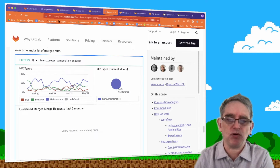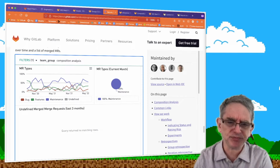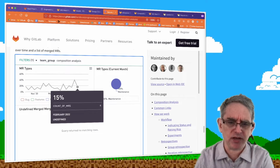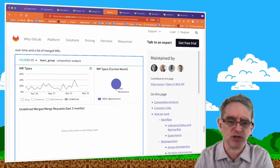So you can see an example of this team's dashboard here, embedded in the handbook. Interesting, as they got to 0% undefined actually back in March, but you can see that one of the goals is to get to less than 5%.